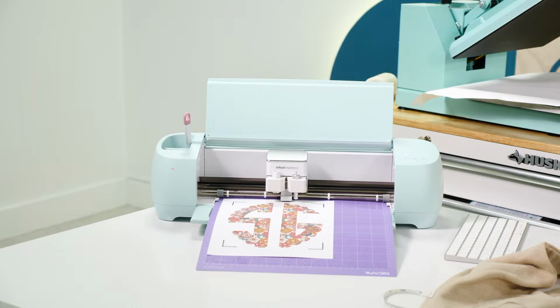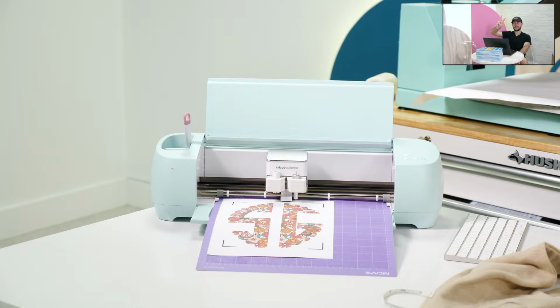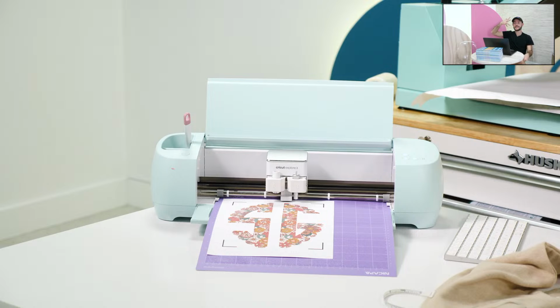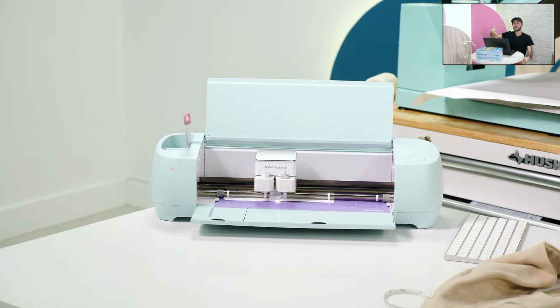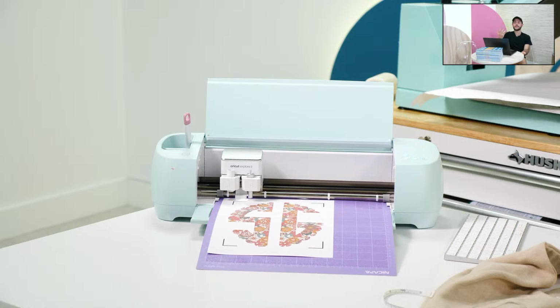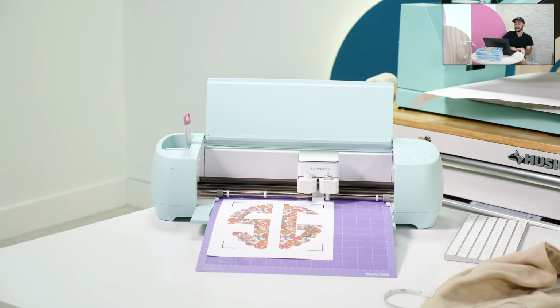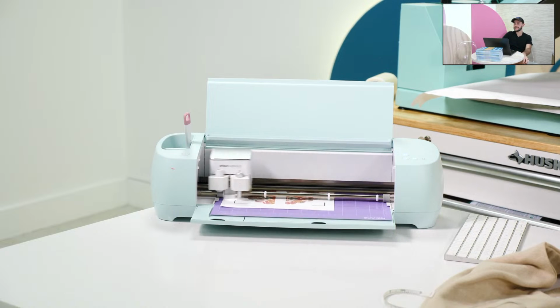Now, what would have happened here, two things could have happened. One, Cricut could have registered the registration marks and cut it, and it would have been backwards. Or it would have said it couldn't find the registration marks. We don't know how smart Cricut would have been. Luckily, we caught it. Praise the Lord.